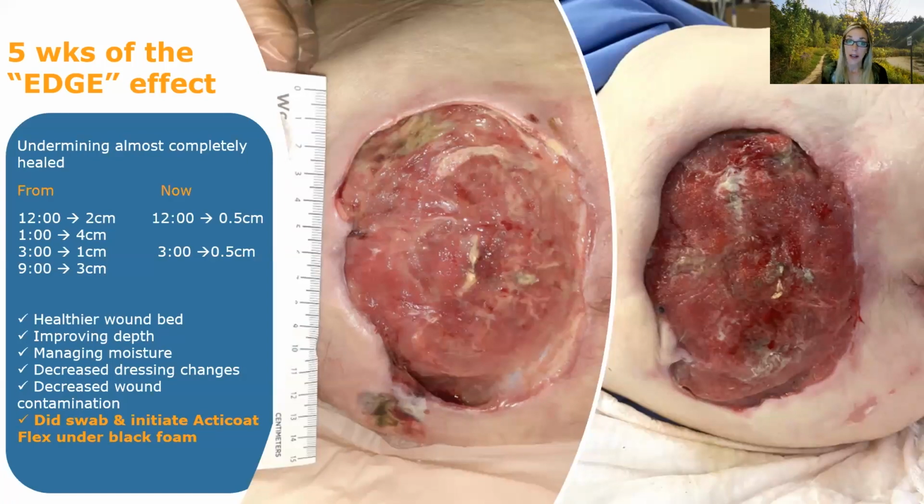Now they still had other wounds to do, but taking these two out of the picture, if anyone's doing wound care on these big ones, they know that it takes a long time cleansing them and getting your dressings on, and having to do that sometimes twice a day can be significant.